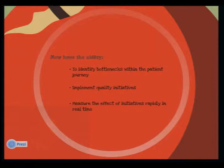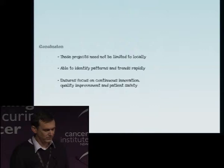So, in conclusion, all these projects need not be limited to a localised project. The same data can be used to contribute to much larger research projects. Should we share the same reports with Liverpool or Coffs if we're all using the system in the same way? And we can also benchmark.